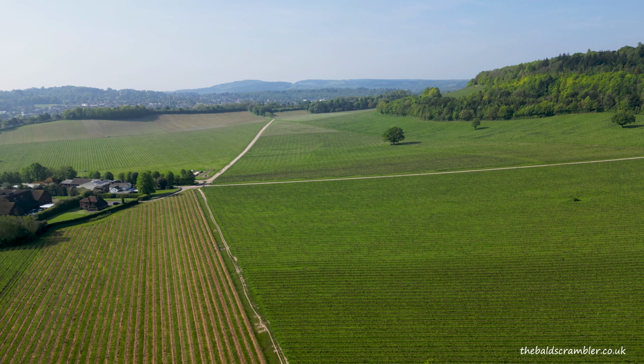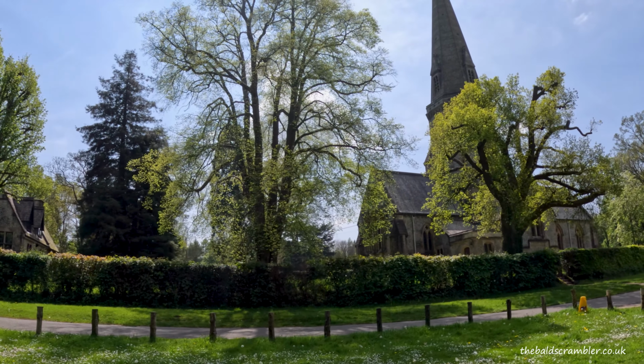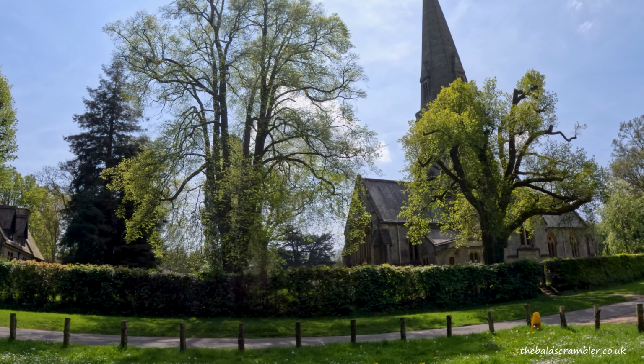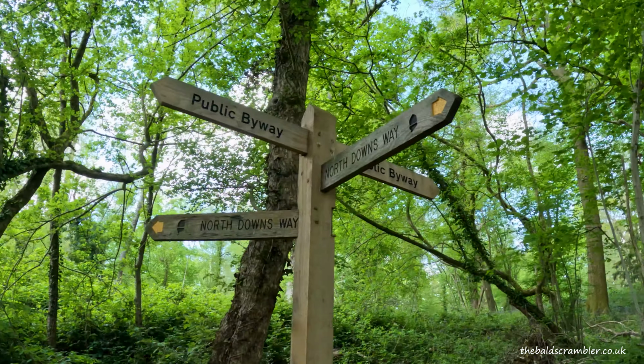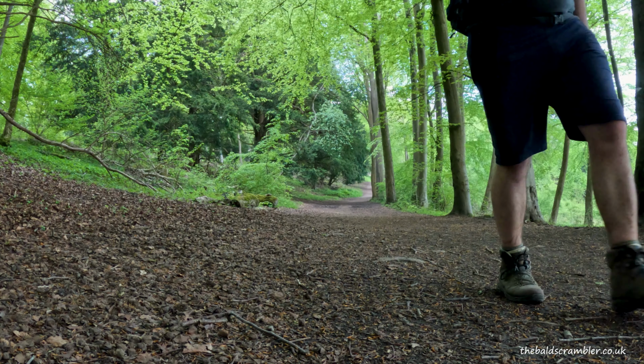I've got to say, I'm really enjoying this. Probably one of the best walks that I've done in the south of the UK. I mean, obviously not going to be as great as Lake District, Snowdonia, but it's not far off. It's a really, really good route, this one. Absolutely loving it. I'm just making my way down off of this ridge that I've been on for the last 45 minutes or so. I'm heading down to the little village of Wootton.